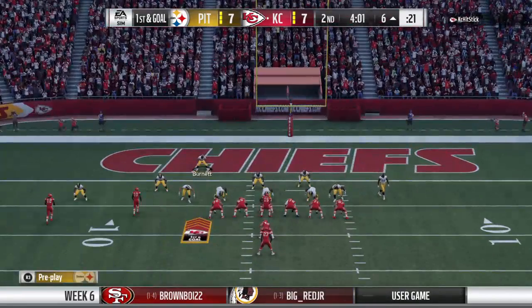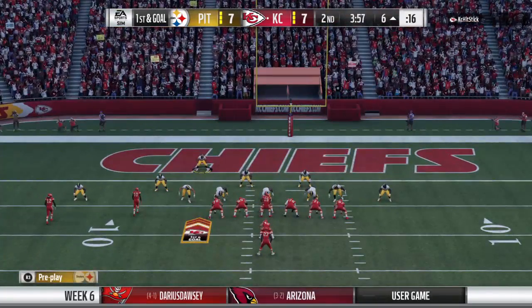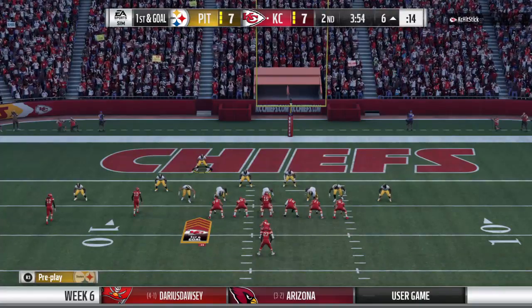Here we go now. 3-19. Detroit. Detroit. Leopard. Leopard. Gone, gone. Gone, gone. Gone, gone.